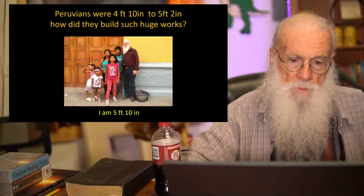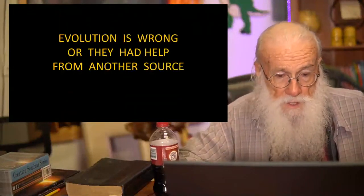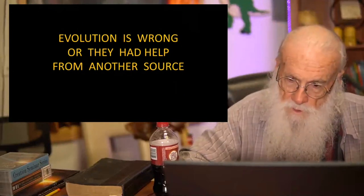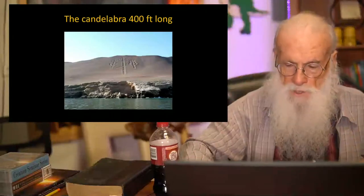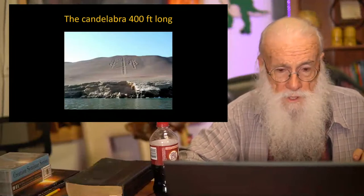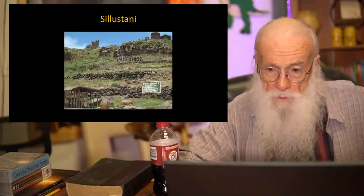Okay, here's the people that built all this stuff, according to the archaeologists. It's these folks right here. Maybe they did. Well, if they did, they're sure a lot more advanced than we are. Y'all ever heard of this candelabra over there? It's 400 feet tall. It's on the side of a big, giant sand dune. They don't know who did it, don't know what it means, don't know what it is, but they call it the candelabra. Took a lot of effort, and somebody went to a lot of trouble to do it.